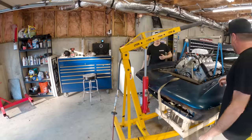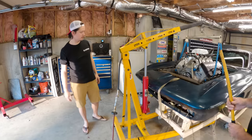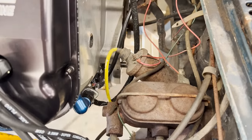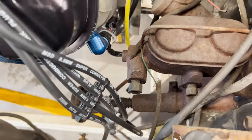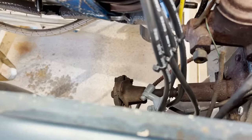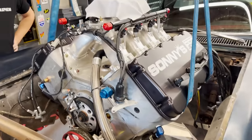Okay. That's better. That's close enough for chassis work or something. That's awesome. I probably should have pulled the master cylinder off the firewall, but I think it's going to clear that. It might not clear the steering column. But once we get down to that point, we could probably shove it your way to get past it. Yeah. Let's lower it down some more.